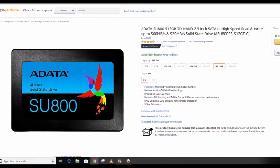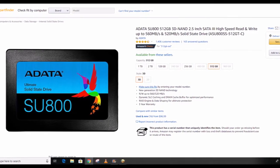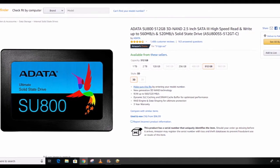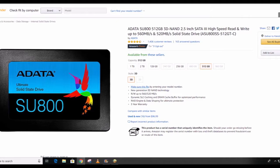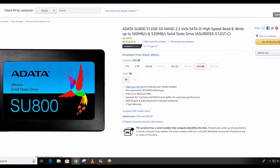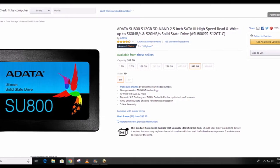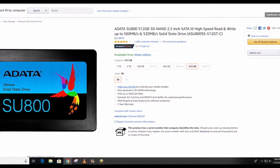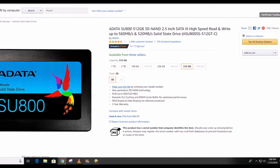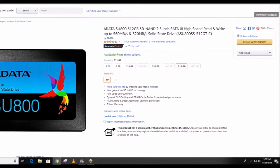ADATA makes some pretty solid value SSDs, and the SU800 series is no different. While still operating about as fast as a SATA SSD, the SU800 512GB offers some of the best price per gigabyte that you can find in a modern SSD. With half a terabyte of fast storage, you have more than enough room for your operating system and all of your favorite programs. If you're going to put games on here, we recommend sticking to your favorite multiplayer titles, as those will benefit the most from fast loading times.